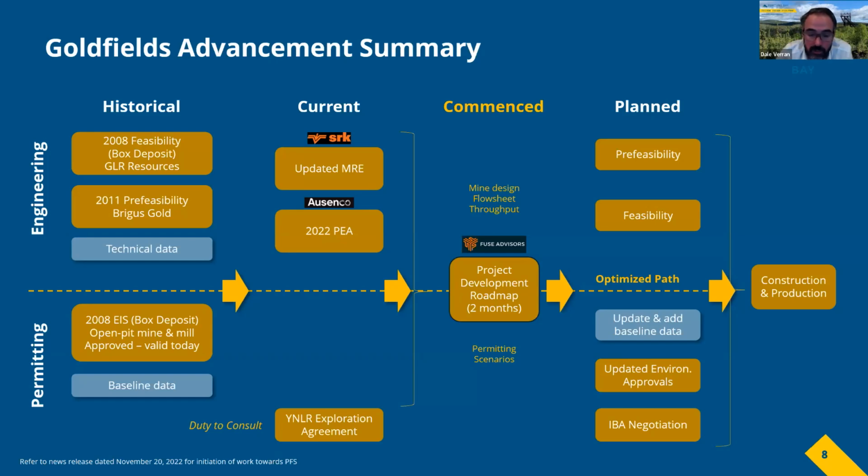On the duty to consult side, things have changed quite significantly over the last 10 years or so, where there's a greater onus on the proponent, being the company, to consult with community groups. And we've certainly done that at Fortune Bay.